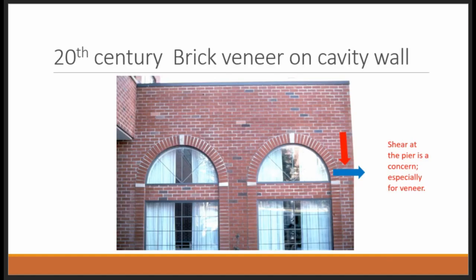Coming a little bit closer to our time period, this is modern brick veneer on a cavity wall construction. The thought had always been that when we went to cavity wall construction, the cavity makes that veneer so thin that you can't use arches, and that's just not so. It just needs to be looked at closer. In this case, you can see the horizontal thrust that happens, it's kicking out here, and I kind of cut off the picture, but this is the end of the building.